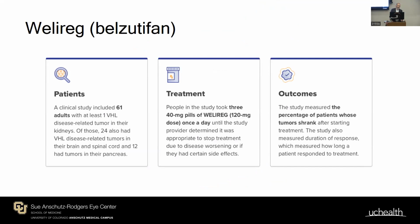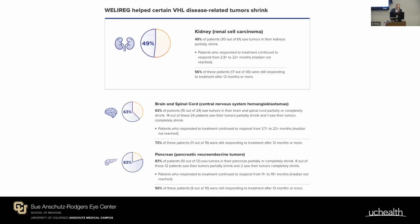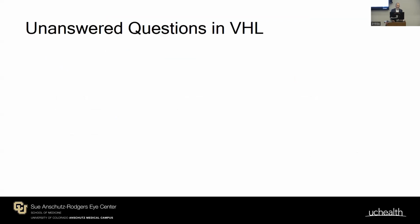So the primary outcome that was studied in the FDA approval trial for Welireg was renal cell carcinoma. And it's a relatively small study, but there were very significant results in those patients, and it was sufficient for approval. You can see that their kidney cancers got smaller, their CNS lesions got smaller, their pancreatic lesions got smaller. I have had the first few patients starting on this therapy, but we have not actually been able to have enough of them to see what happens to their eye tumors, although we presume that the eye tumor will respond exactly as the CNS tumor does as well.